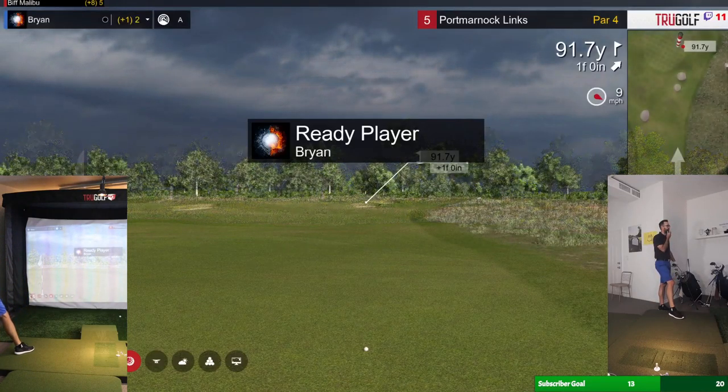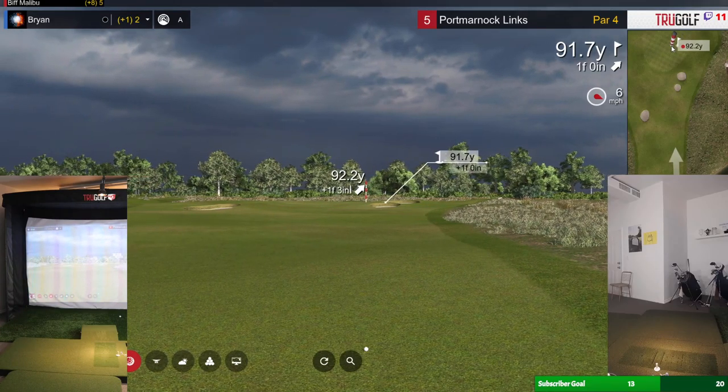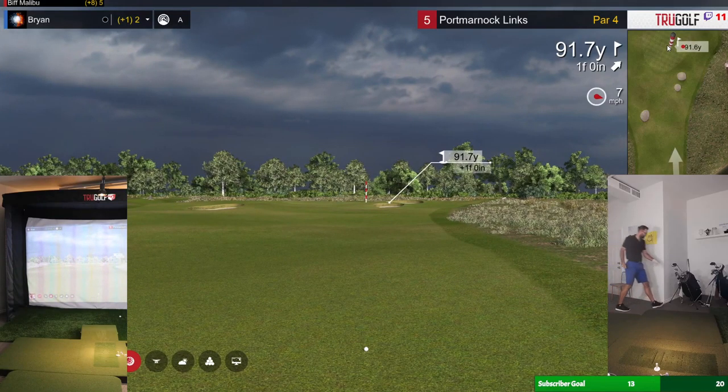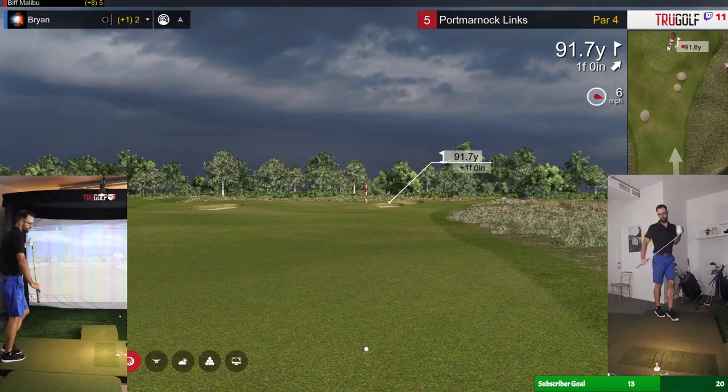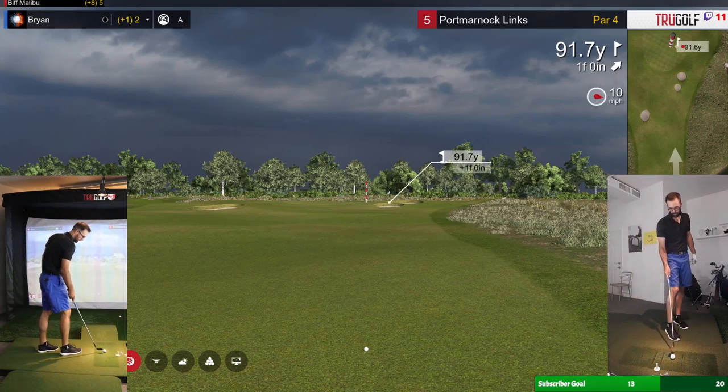All right, where am I? I'm hitting my third. 91 yards. Pin is all the way on the right, wind is left to right. So I'm gonna start this one out to just left of the hole, a little more to the center of the green. You're hitting three, right? I'm hitting my third. You have two. Two shots to win the hole, three to tie.